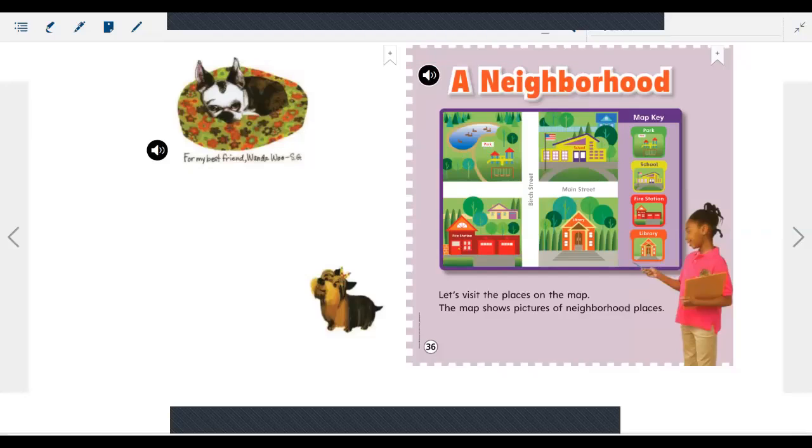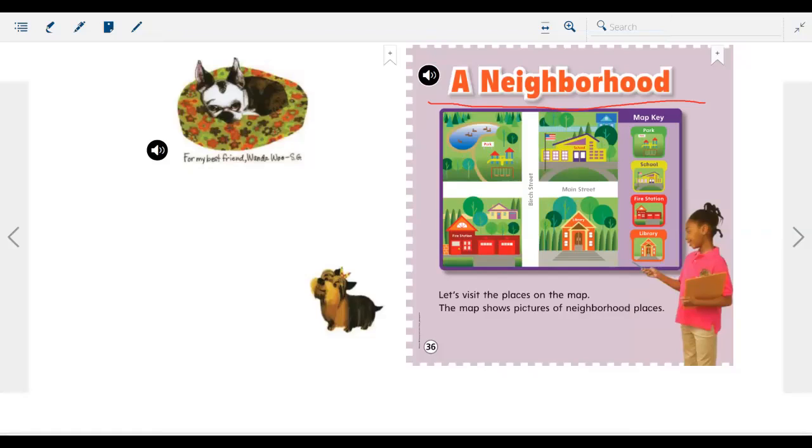We're going to read a story, and it is titled A Neighborhood. Remember that good readers always make pictures in your minds as you're reading or listening to a story. Let's look at the map here on page 36. Do you see this map? Look at the pictures on the map of the different neighborhood places. How do these places look in your neighborhood?